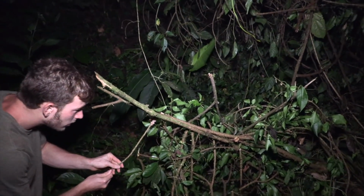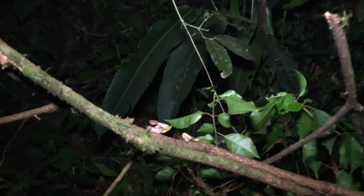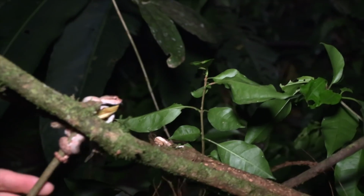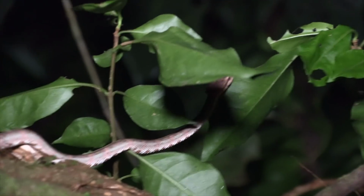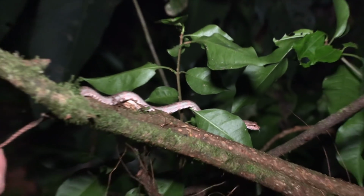Enjoy your night. And for the eyelash, really, buddy? Want to go back on that stick? Huh? Here you go. Time to go home. Little tail tickle to get him moving. Wow. Almost like a pink eyelash viper.